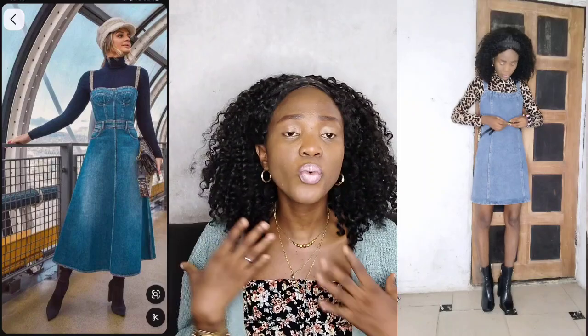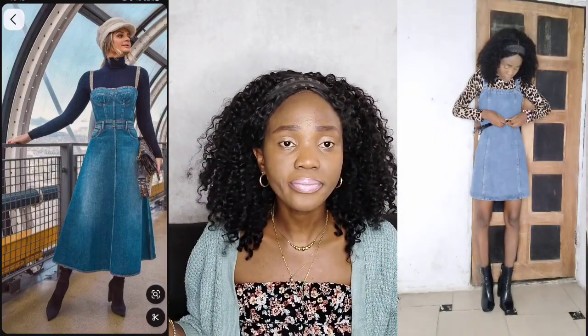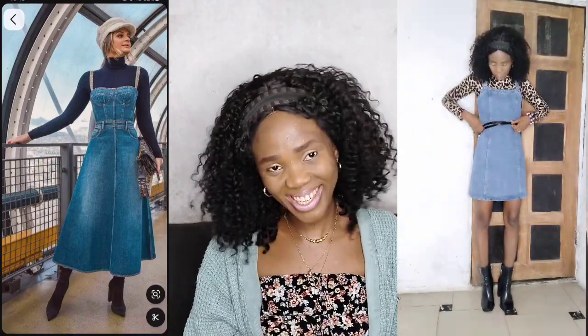So she's wearing this very fancy hat, which I love. It's not a beret, but it's a beret style hat. She wore a turtleneck underneath the dress, and a pair of boots. Then she's carrying a Dior bag, which I'm like, okay, you're being extra. You should know that you understand your passions.